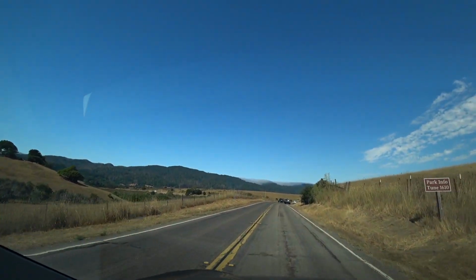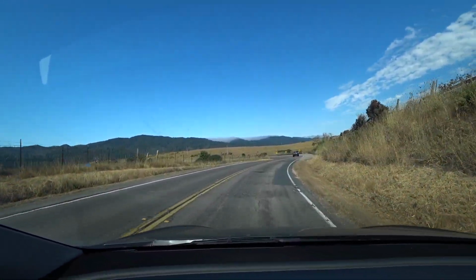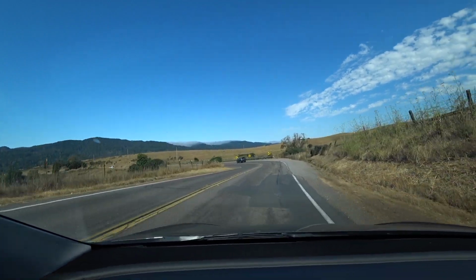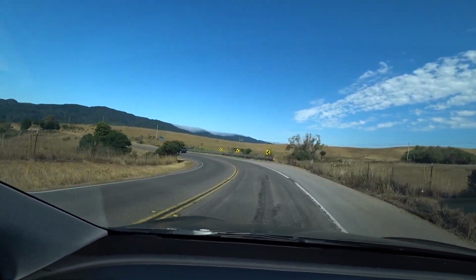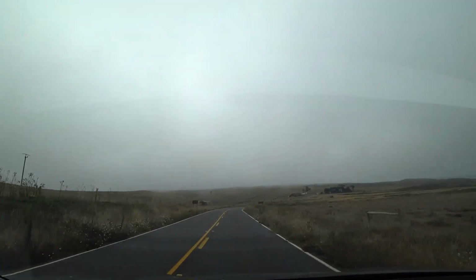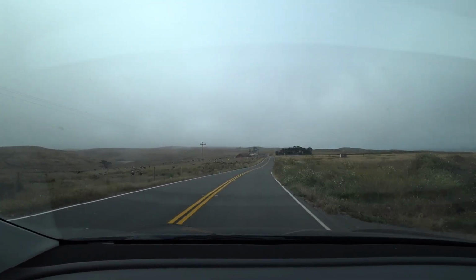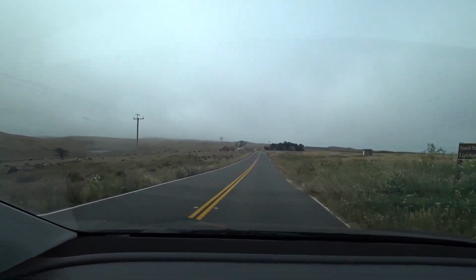And I see that fog bank out there. I don't know if you can see it pretty well. That's what we're driving into. Thinks our end destination is going to be pretty wet and cold and foggy. Yeah. What are you going to do? That's just California weather. Well, the sun went away because we're closer to the coast. We're about 10 minutes away from our final destination.